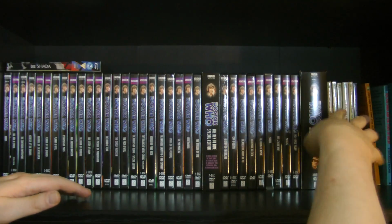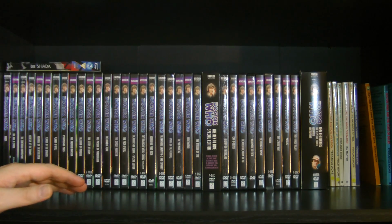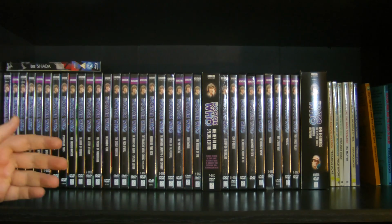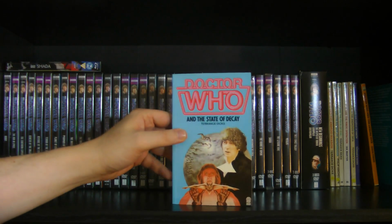I haven't read a lot of these because, of course, I had seen the televised stories so many times. So a lot of the novels that I focused on in my younger years were the first and second Doctor adventures because I hadn't seen them. And some of the third Doctor ones as well, because it wasn't until a few years later that they started to show the earlier adventures, so it was the only way I could see them or experience them.